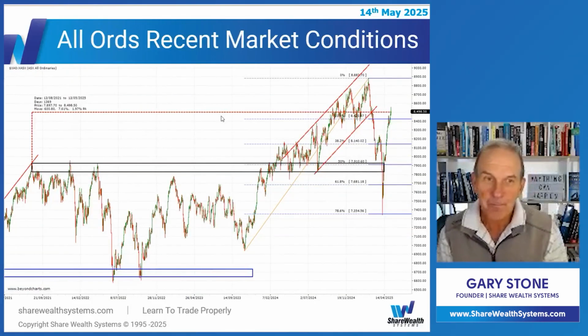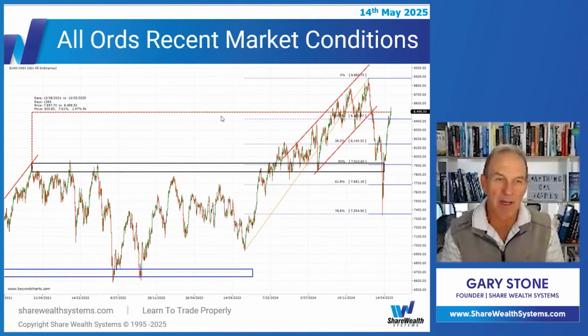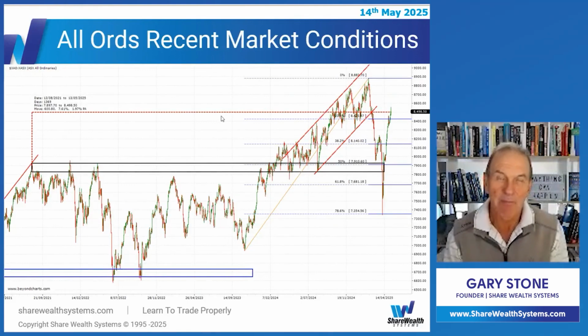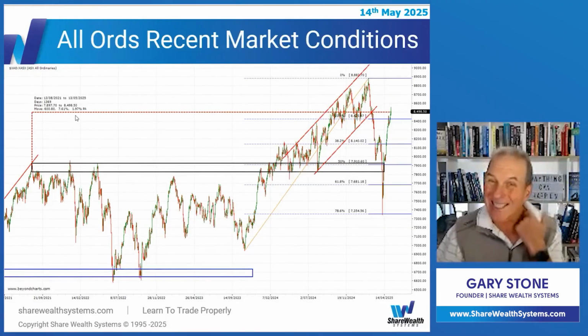This is the All Ordinaries index, and from August of 2021, I'm just going from the peak, so it's not the same period as the US. I'm just going from when that first peak was achieved, which is obviously a different date to the US, and that's up 7.6%.